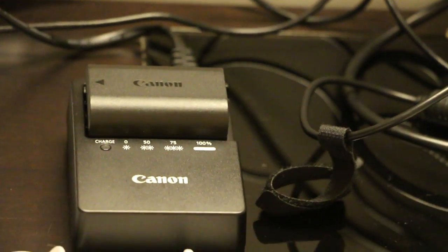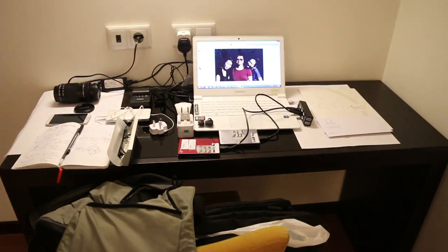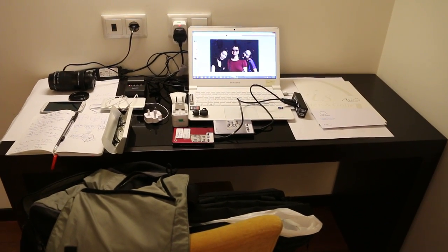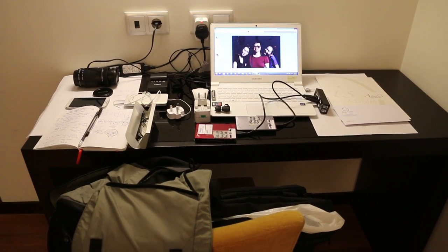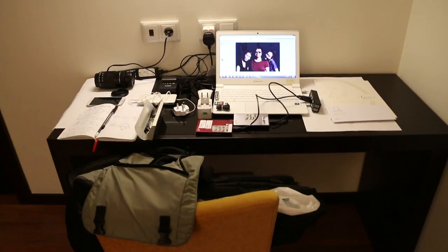The important thing is actually this spare battery needs to be charged. The phone needs to be charged. Otherwise, you run out of battery for taking images. This is a spare image for backup. And that's about all. As an amateur photographer, during my travels, these are the equipment I use. October 6, 2014, Porto, Portugal.